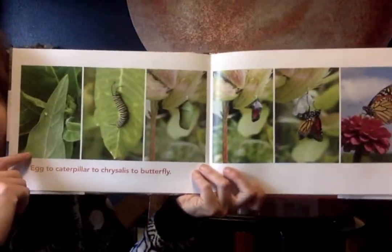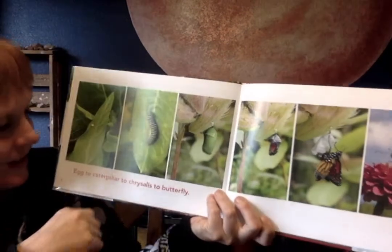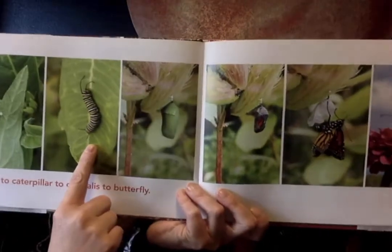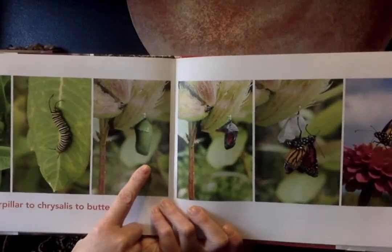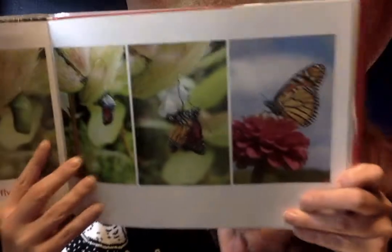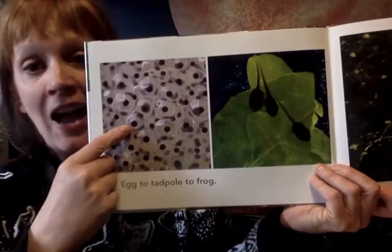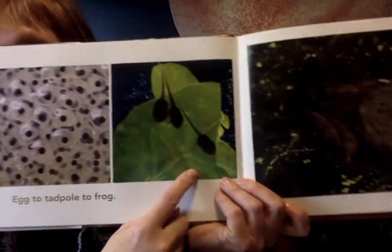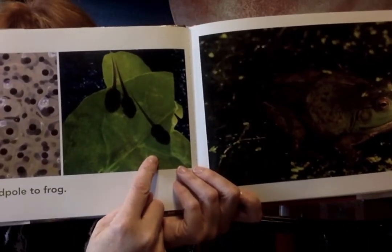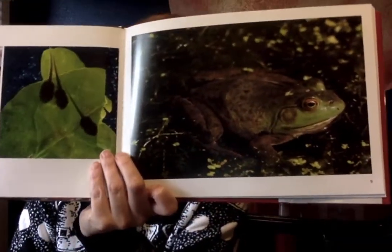What about this? We have an egg. Goes to a caterpillar, to a chrysalis, and then what happens? It becomes a butterfly. Egg to tadpole to frog. What do frogs say? Ribbit, ribbit.